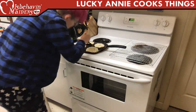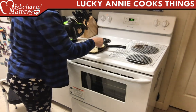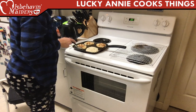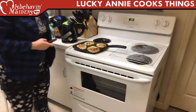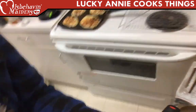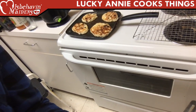So let's check these. Oh, those are looking actually quite nice. They're a little pale, but they've got some nice colorization, some nice caramelization on the bottom. That's not bad. They might require just a little more time on this side. So I'll kind of show you my super low-tech camera situation.